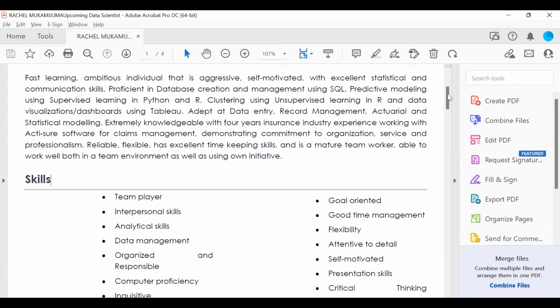Proficient in data creation and data management using SQL. Perfect, that's great. Supervised learning in Python and R. So when I say supervised learning, it's a bit of a gray area, because supervised learning doesn't mean that you've been supervised to learn. That means somebody is teaching you, or you supervise the learning of other people. So when you're using a word like supervise, you've got to be quite distinctive in what way you mean.